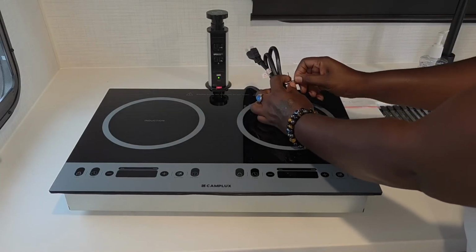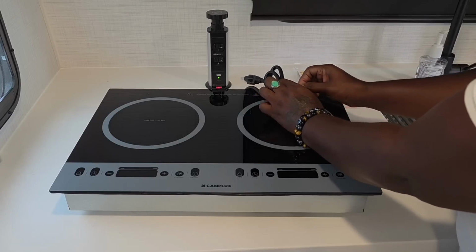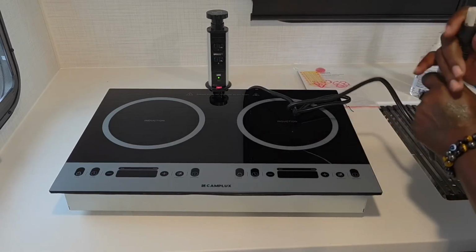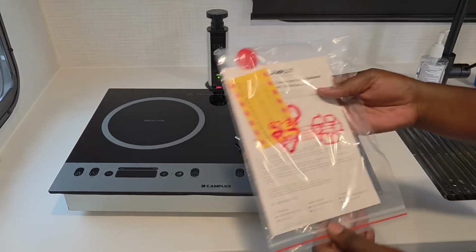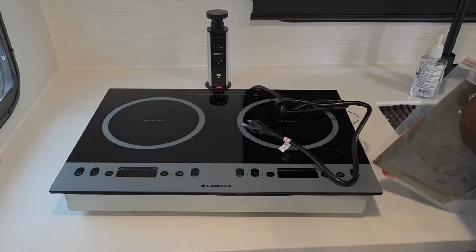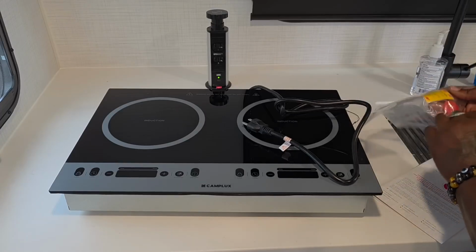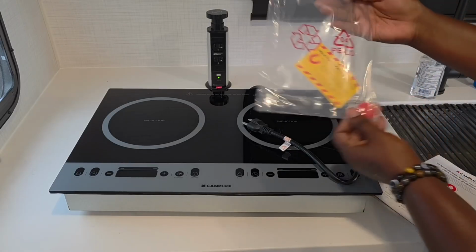This is the power cord and the instructions, which I should probably read. It does come with an instruction manual, even though I feel like it's really self-explanatory. Don't judge me. I don't like to read instructions. I probably should, because we got an induction cookware tester.